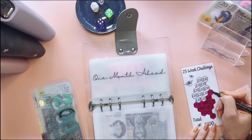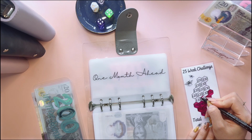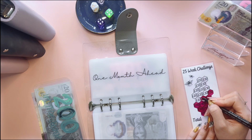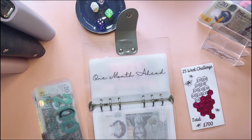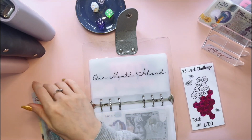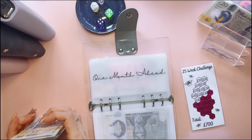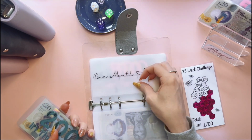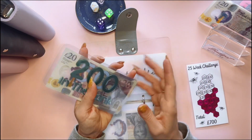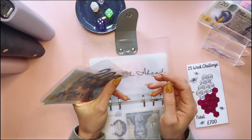I'm just going to carry on with this tracker for the moment. I'm still not sure exactly how much I want to save in this. I might get to 800, which is roughly my bills and what I give Steve, and then just give it a break and try and concentrate on some others, because obviously that's still really helpful having that £800 there. So yeah, I may stop at 800, but we'll see.